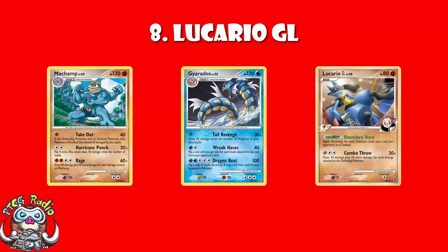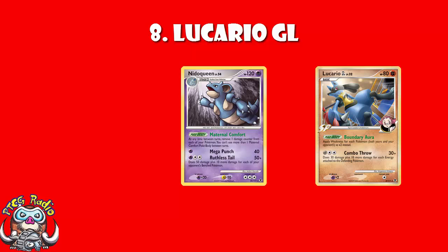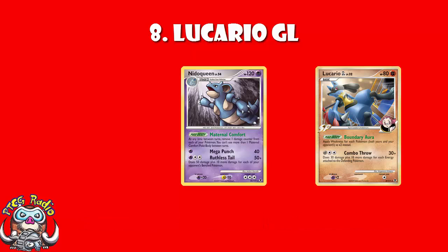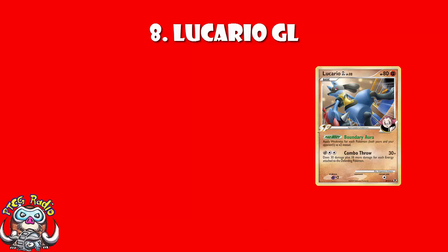If you look at something like, well, let's look back at Nidoqueen. If your opponent's got one bench Pokémon, you're doing 60 damage. With Lucario out, it goes up to 120, which at the time would basically KO anything. Not to mention, of course, that it was an SP Pokémon, so it got all the tricks of SP.